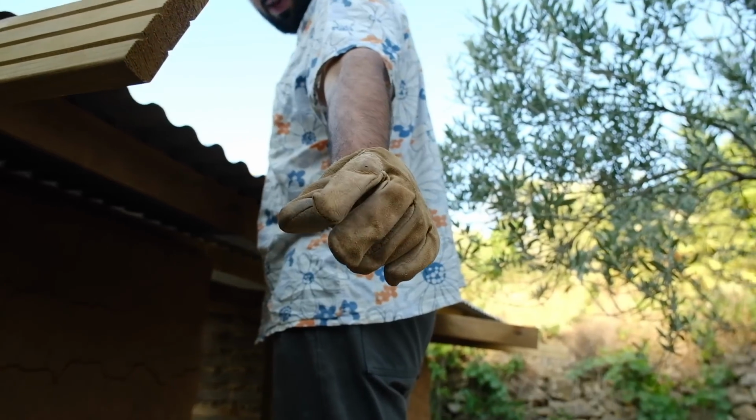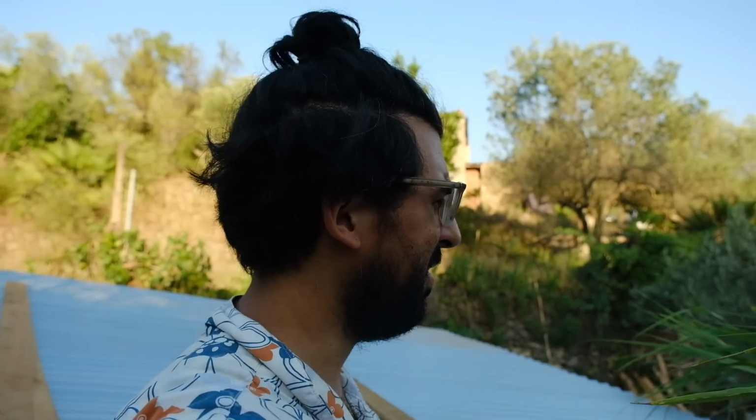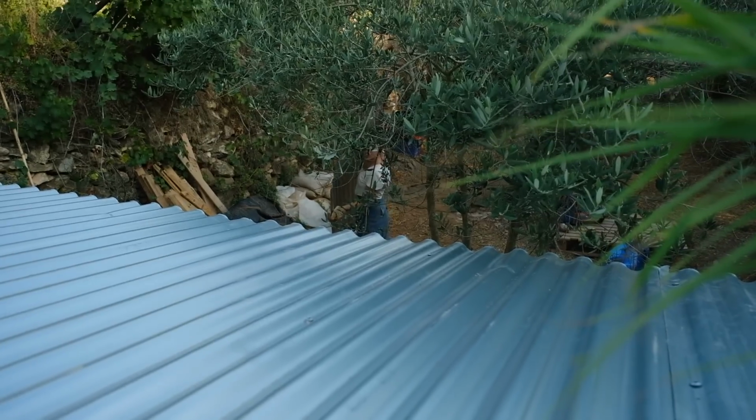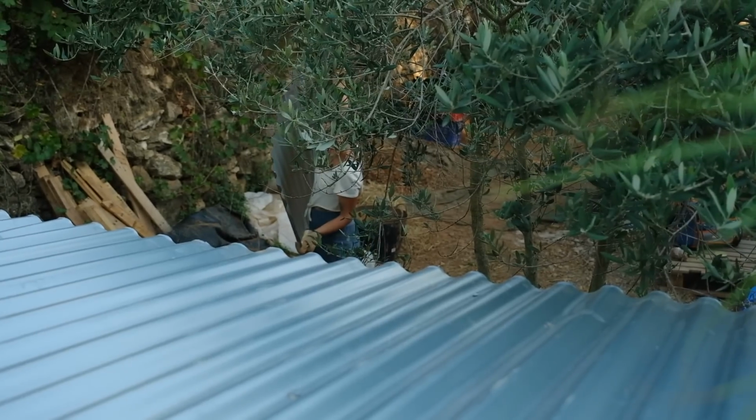One more? Yes, please. Yeah. Don't do this at home. Don't film while on a ladder. Bad idea. Are you sure there's no front or back to this? Yeah.